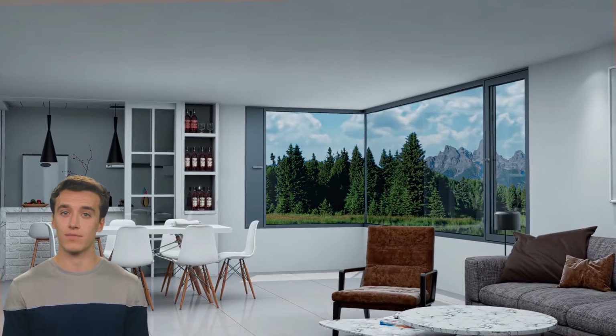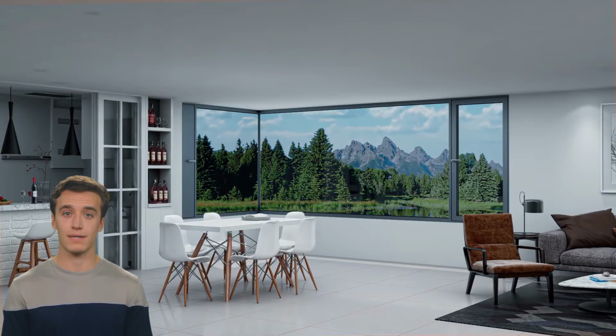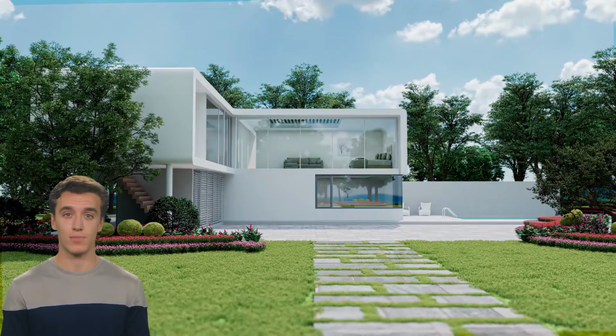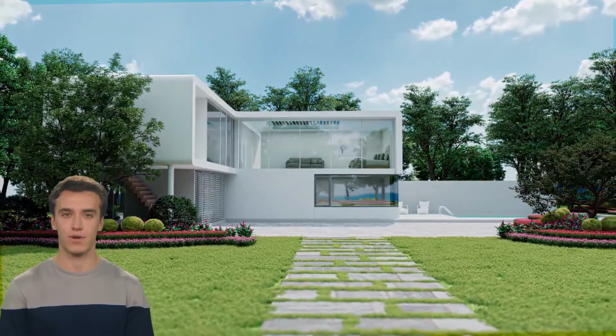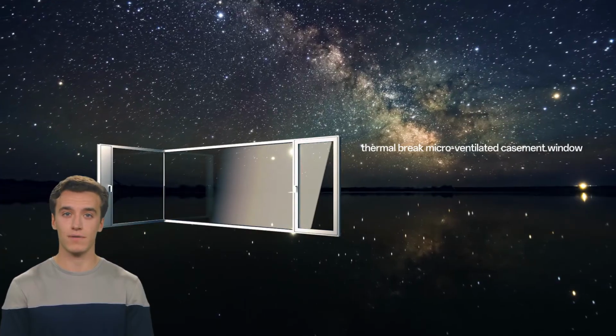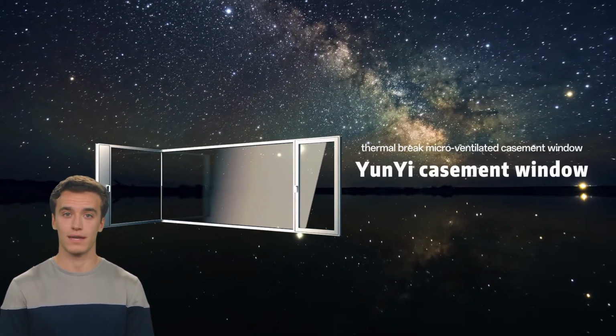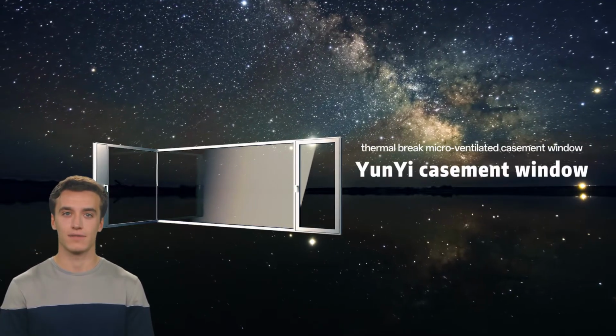By combining efficient insulation, wide view, high lighting, and convenient and safe design, Yunyi Casement Windows provide the best solution for your home space. Whether you want to enjoy bright natural light or keep warm in the cold winter, Yunyi Casement Windows can bring you an unparalleled living experience. Yunyi Casement Window can be an ideal choice for your modern family with its mosquito-proof, soundproof, and spacious and bright large space design.